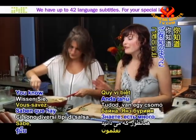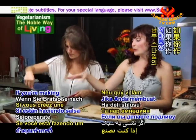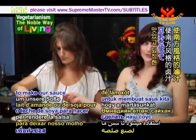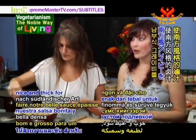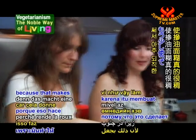You know, there's a bunch of different kinds of gravy. If you're making a southern style gravy, we use almond milk or soy milk to make our sauce nice and thick for a southern style gravy. And you use a lot more flour and margarine because that needs a really thick roux because it's southern style.